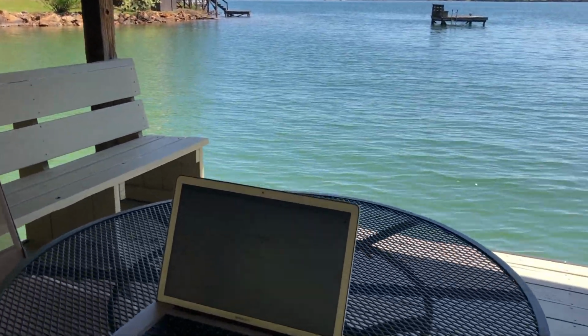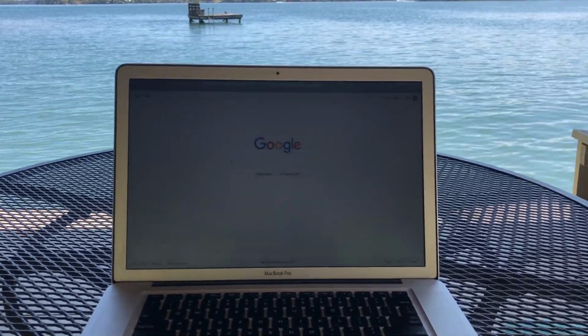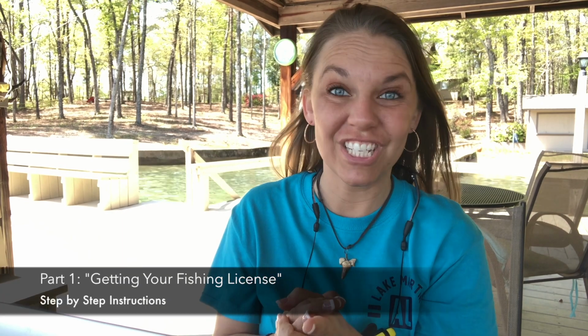All right, look y'all, it is literally so easy that we're gonna do it right here from the dock. And also this way I can keep my eye out in case one of those fish jump up. Okay, so first things first, we are going to get our fishing license.